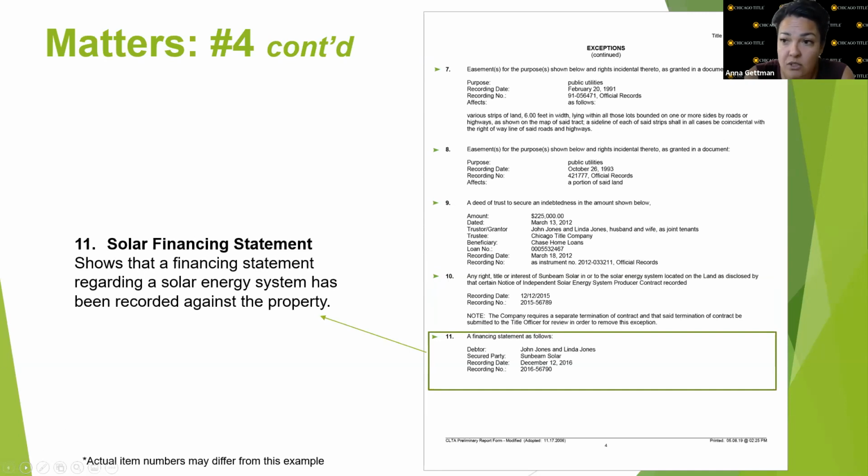Please note, solar companies will not talk to escrow officers or assistants until the seller has already initiated that process and provided them the buyer's information and the escrow information, because all that transfer process has to start and be well on its way before they even answer our email asking, can we get a release from the solar agreement on the property? So please, please, please start that.